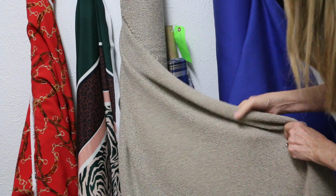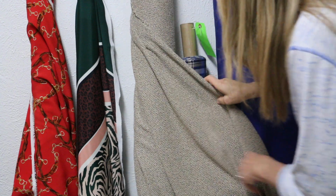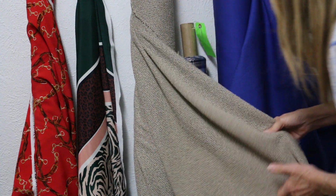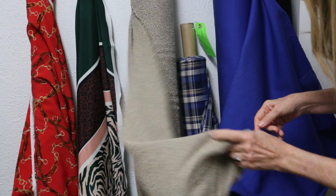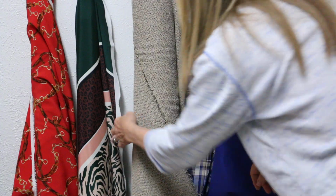I did a little wrap on this a couple webcasts ago, and you want to see that. And this is a cotton poly. It has stretch in both directions. Not a lot of stretch, but enough that, it's a knit. And then you want to look at this.